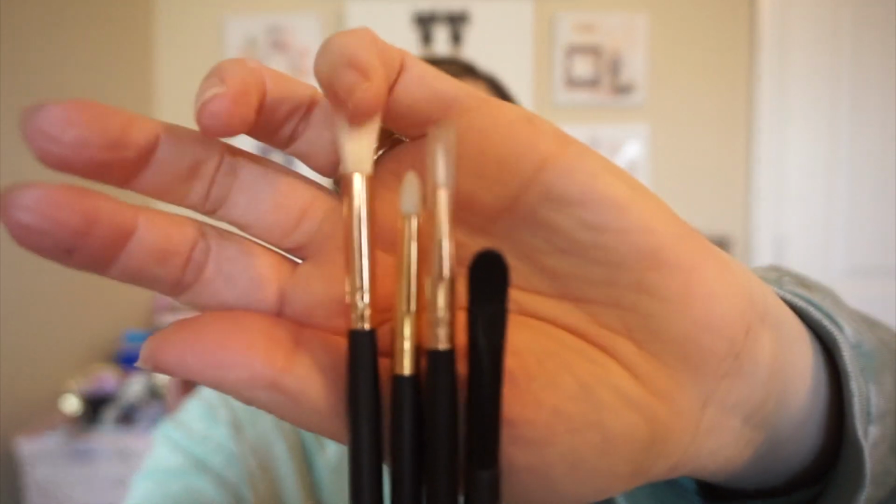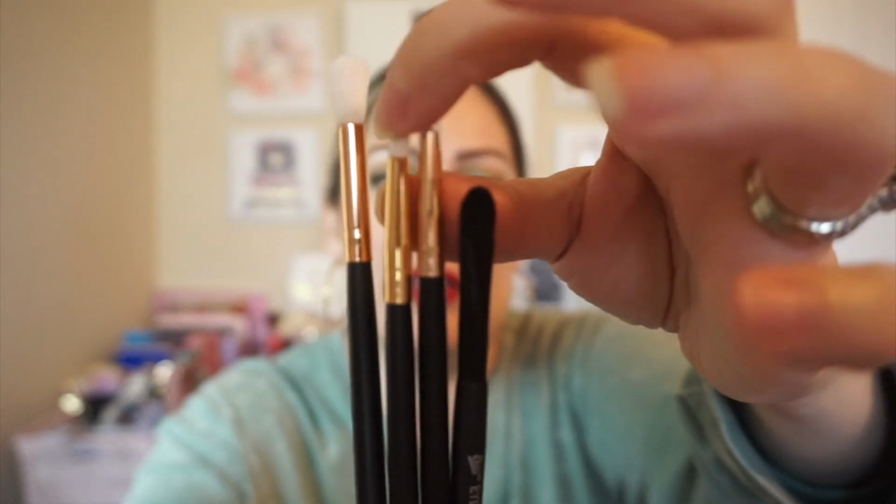And then I got a couple random brushes, which I think, like I said, were from a kit I got on Amazon or something. This is just like a little dense shader. This is almost like a lip brush, or she could even smudge it on the lower lash line. This is a liner. And then this is just a packed-on shadow one. And then one Real Techniques detailer brush.